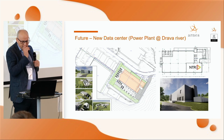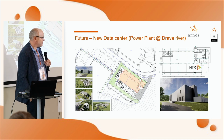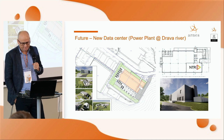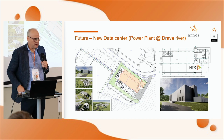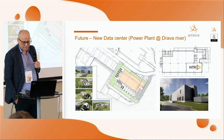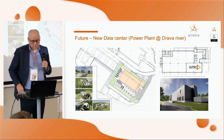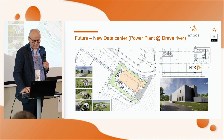The last question is about the future of national HPC capabilities. As someone already mentioned, someone covered all the good parts of my presentation. Arnes is building a new data center in Maribor, near the power plant Mariborski Otok. On the ground floor, on the right, you can see the room for the HPC. Projected, this HPC will be in production late in 2026, maybe more realistically early in 2027.